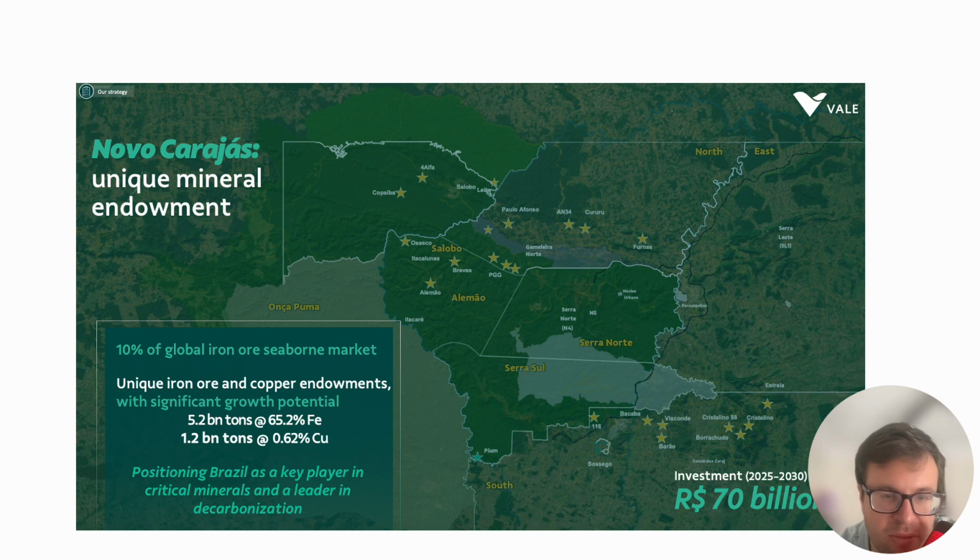And another slide to show the Novo Carrasco, if I pronounce it right. This seems to be their major mine, and it has the potential to reach, I think, 10% of the global iron ore seaborne market, and they're investing a further 70 billion real. So I'm guessing it's around 10 billion to 15 billion USD in the next 5 years.